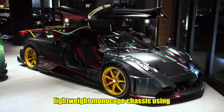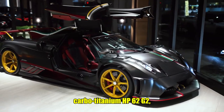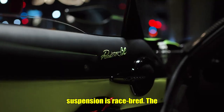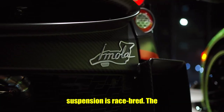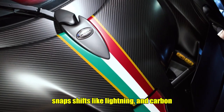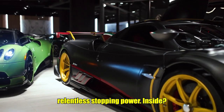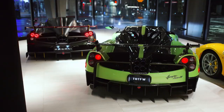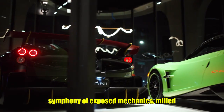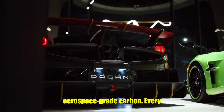It rides on a lightweight monocoque chassis using Carbo Titanium HP62 G2, ensuring incredible rigidity and featherweight construction. The suspension is race-bred. The 7-speed Xtrac sequential gearbox snaps shifts like lightning. And carbon ceramic brakes from Brembo provide relentless stopping power. Inside? It's art, not just engineering. A symphony of exposed mechanics, milled aluminum, Italian leather, and aerospace-grade carbon.